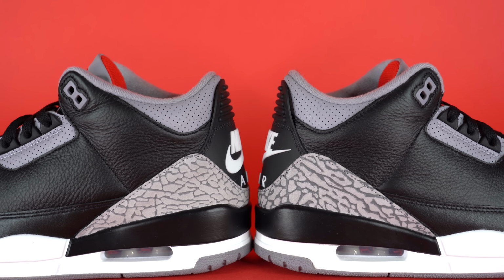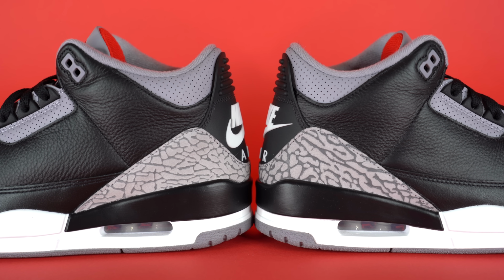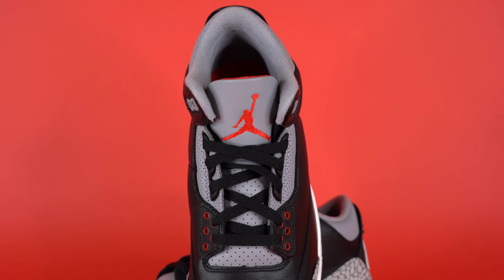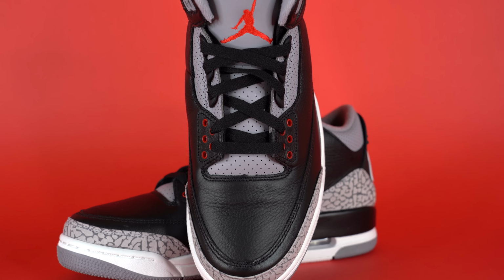Now to be fair, like I said in my review, it's not a one-to-one remake of the original. The shape is not exactly right, but it is still close-ish to the OG. And it's very similar to the 2018 pair if you had that pair. I mean, it's almost identical to the 2018 pair except with some differences in the elephant print and in the shape of the tongue. But I mean, let's be real.